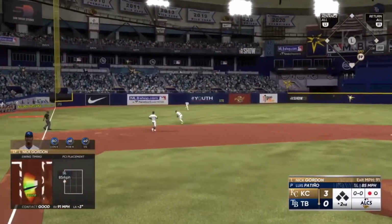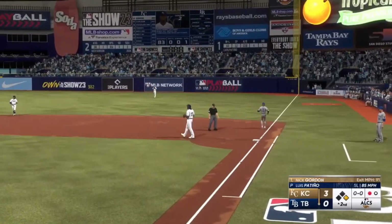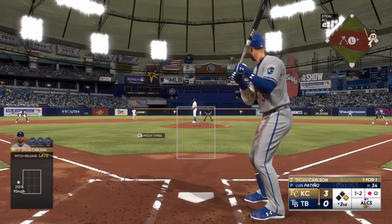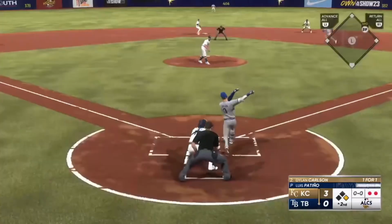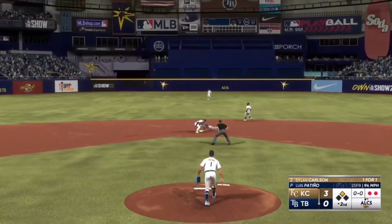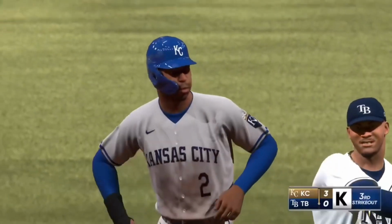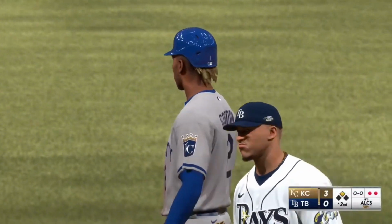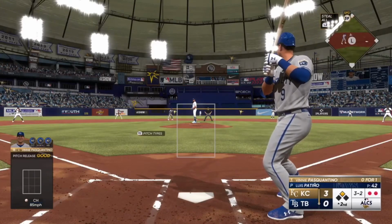Now Nick Gordon going to try to keep the line moving, puts one in the 5.5 hole, trying to make a tough play as Wander Franco, but Gordon is able to beat it out with solid speed, and the line keeps moving. Now on the move, and still second base. Now Dylan Carlson did strike out on that pitch in the process, but Gordon puts himself into scoring position with 2 outs. Can Vinny Pasquantino get him home?